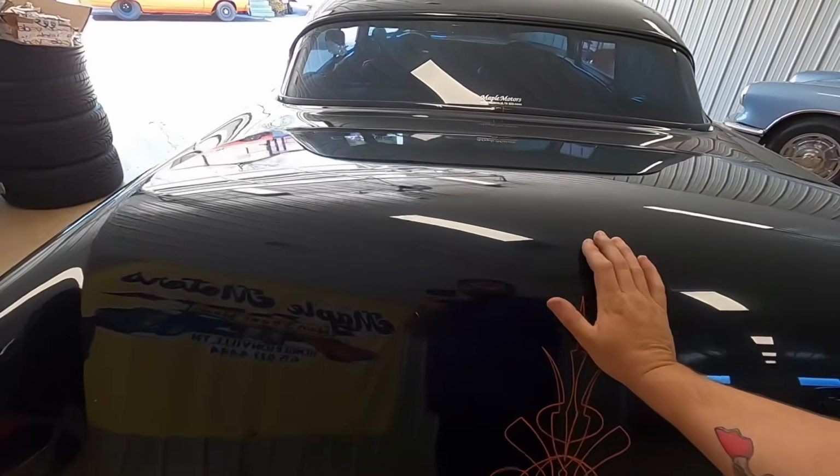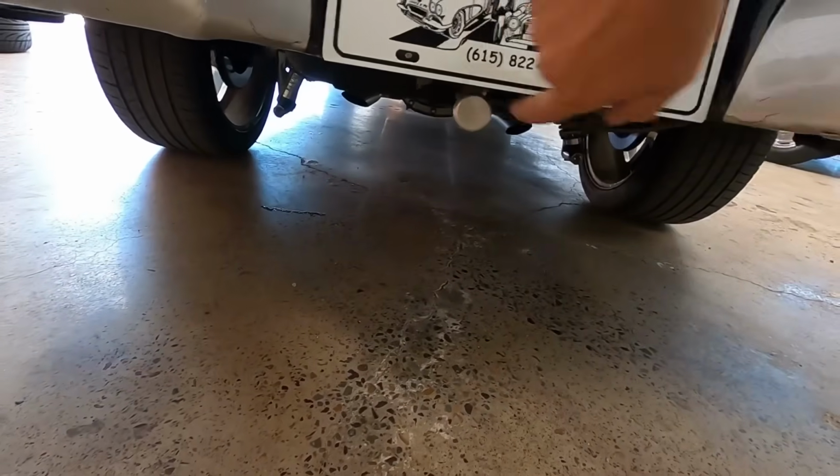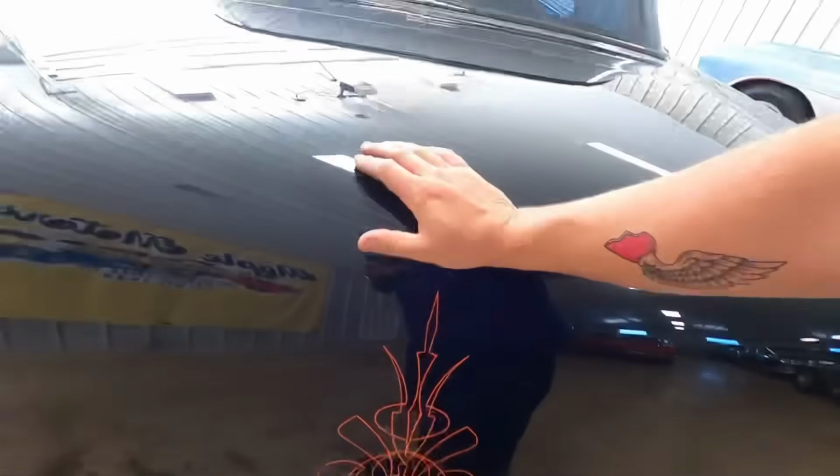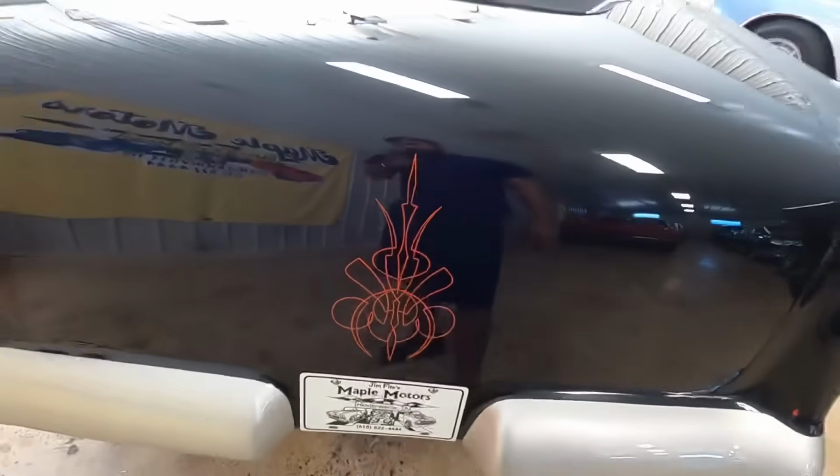Coming on down with it. That was a light shut. Now, let me make sure something here. Yeah, so you got to push that back in. It doesn't spring back. Then we shut it. And it's locked.